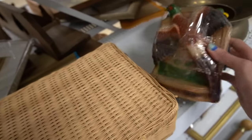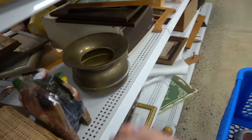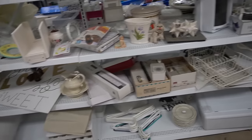I've got some bookends here. They're just not all that great. They're pheasants. I mean, they're okay, but the spittoon is quite the piece as well. I passed on the spittoon.